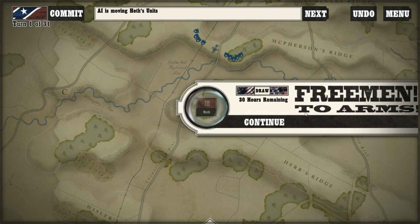So you can see here we've got sort of a random draw. Those 2 units were 2 chits, if you will. And this game operates a lot like a board game. So right now on turn 1, the only 2 things that can happen is the 1st Corps can move and the 3rd Division can move.